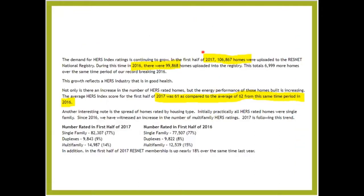So again, the demand continues to grow for HERS index ratings. It'll probably just be a matter of time before all new homes have a miles per gallon rating, similar to how a car does. It'll become to be expected from homeowners. And when they're hiring you to build, when they're hiring you to be a designer, those are the questions they're going to ask. They're going to say, what are your average HERS ratings coming in at?